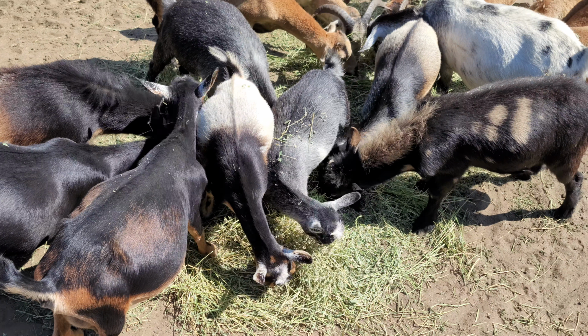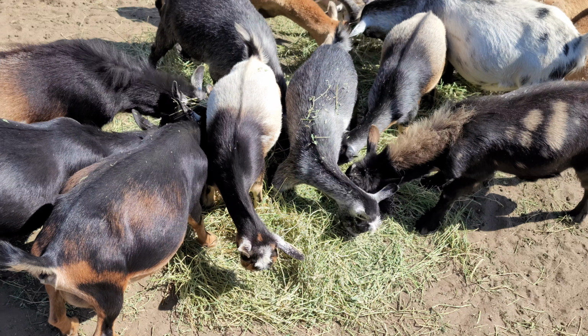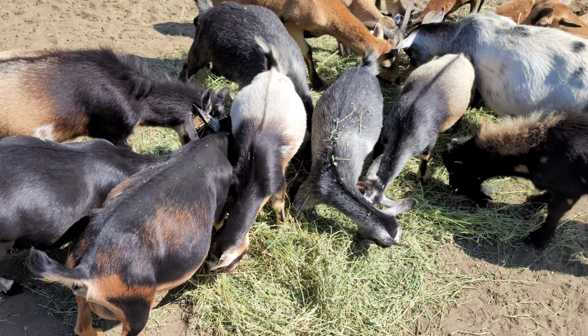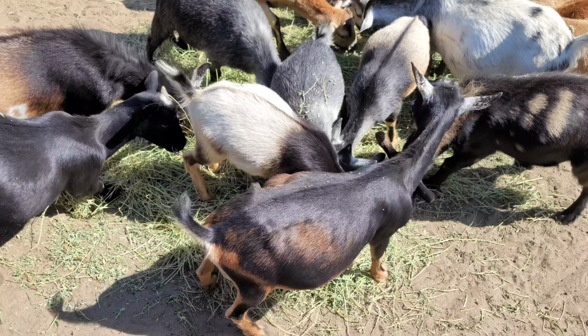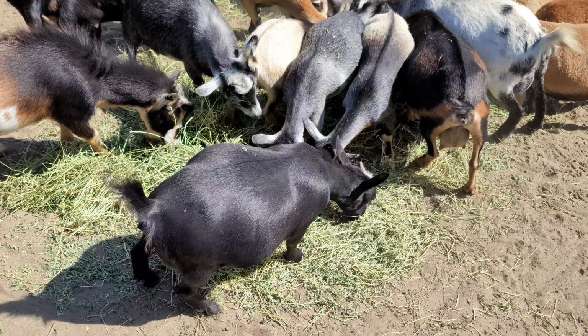And the reason why I stopped the rotational grazing was because I just couldn't keep up. I don't have enough land to have all these animals graze rotationally. And I screwed up because I got busy at work and I left them on the ground. So one whole cycle that I was supposed to be on there, they were left. I'm not explaining that correctly.